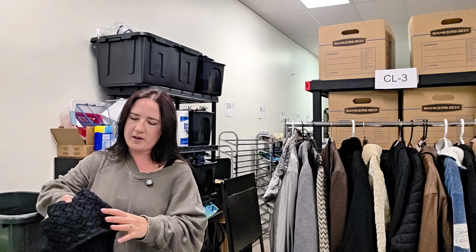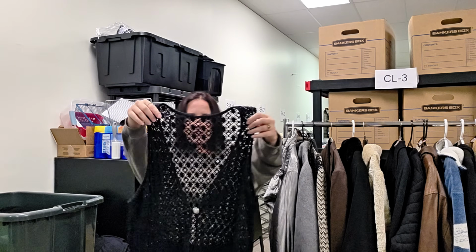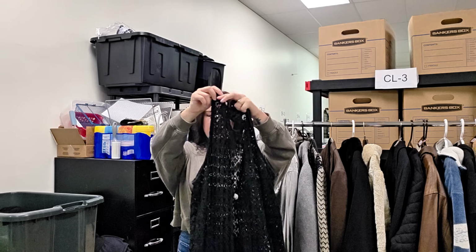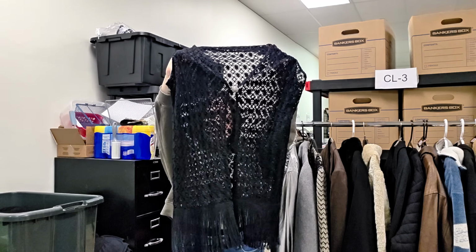She probably looked that up, but I'm guessing at least 30 and up. All right, next up, this is a completely unbranded style-based piece. I've talked about this so many times, but these little open knit items that can be layered perform really well in lots of different style aesthetics. You just have to know how to market them and get them to the right buyer.